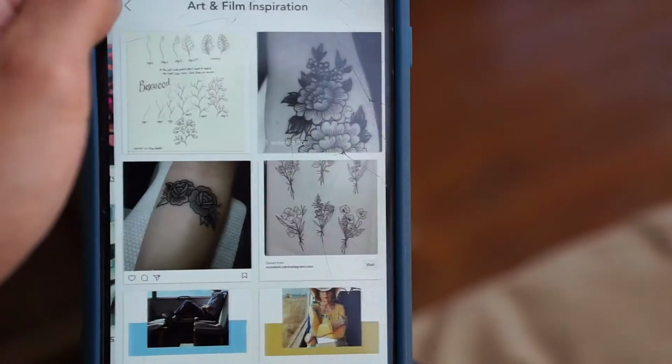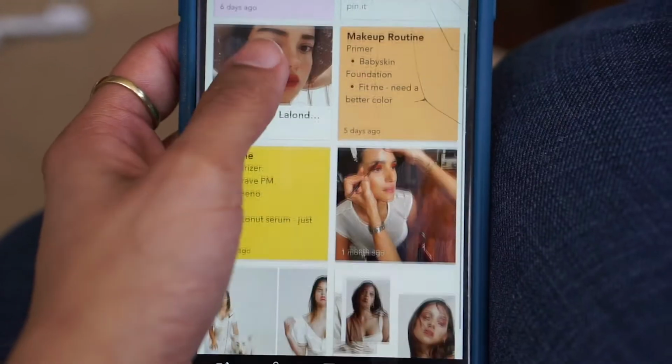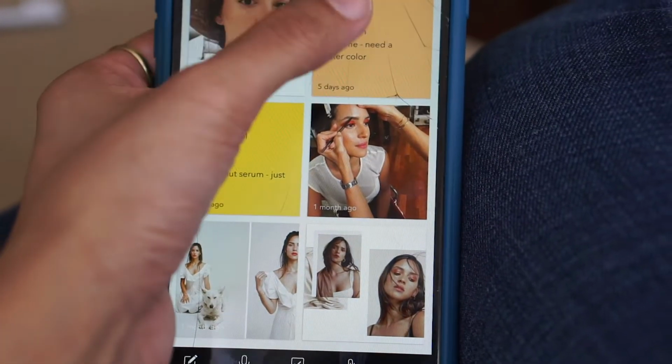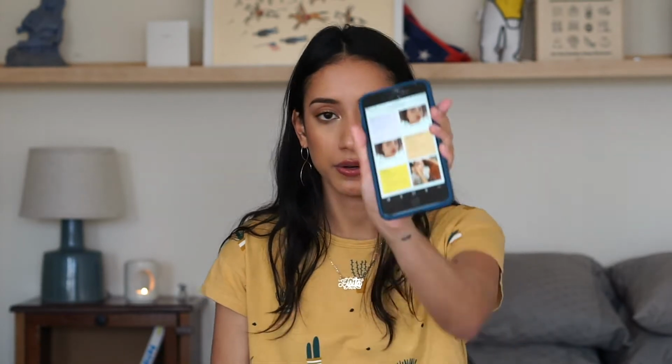So basically when I was reading this, I wrote down quotes that I liked, interior ideas, and links to DIYs and other random things I want to do. It's essentially a Pinterest, but alone, not a social media. And I love it. I love how you can add photos. I don't know if you can see this.